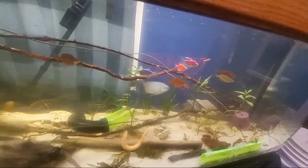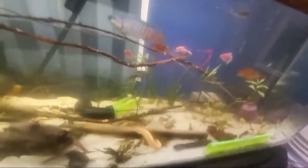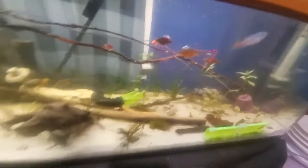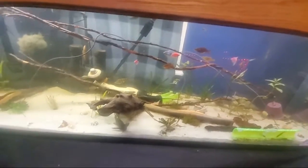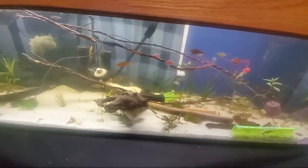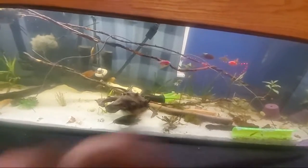I'm terrible with camera. Usually I just hold it in my hand, and I was trying to use this stand to kind of get a good view. I don't know if y'all want to see the whole tank, or my title was Rainbows, so I'm just trying to focus on them. But I got some pretty cool fish in this tank if anybody cares to know or ask. I got a glare here on my screen. Give me a second here.